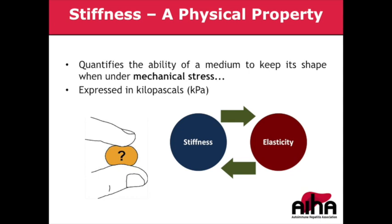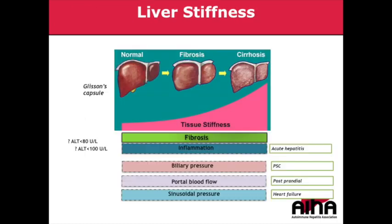So what exactly is stiffness? Stiffness is the way any tissue responds to pressure. So it's just like a squishy ball you squeeze, and the way it responds, comes back to its original size and shape is the stiffness. So the more the stiffness, the less the elasticity, and that's the property that we use. The stiffness of a tissue is measured in kilopascals.